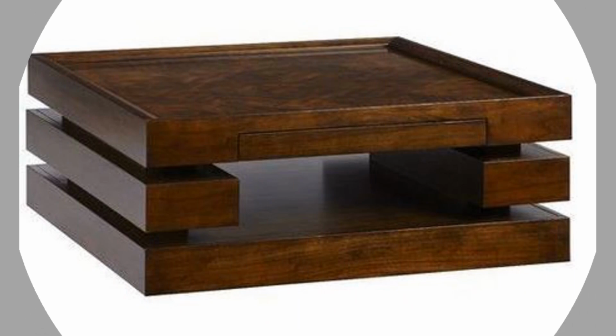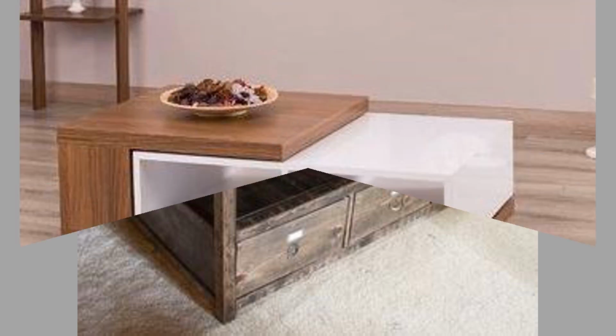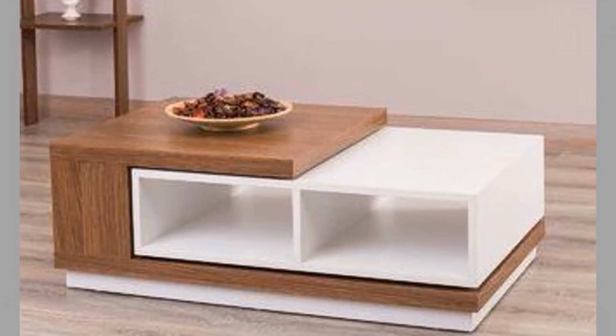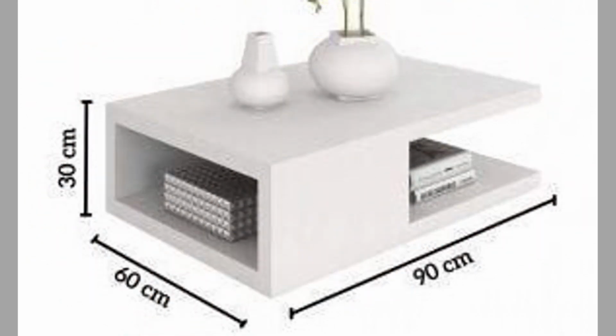Center tables have long been a staple in living rooms and drawing rooms, serving as both a functional and decorative element that ties a space together. These versatile pieces of furniture have been around for centuries, evolving in style and purpose to suit the changing demands of interior design. From the ornate, carved center tables of the Victorian era to the sleek, minimalist designs of today, the center table has remained a beloved and essential piece of furniture that can transform the entire aesthetic of a room.